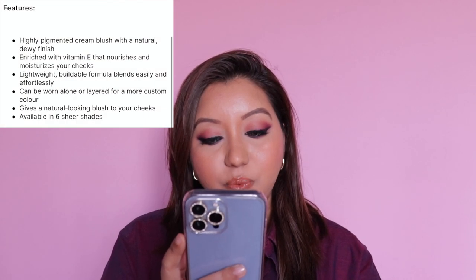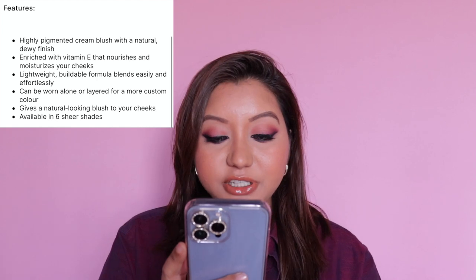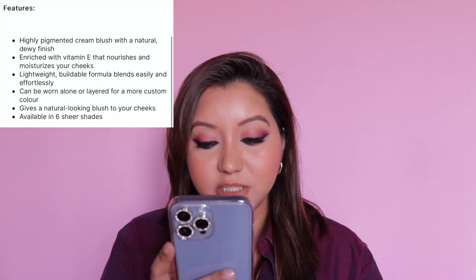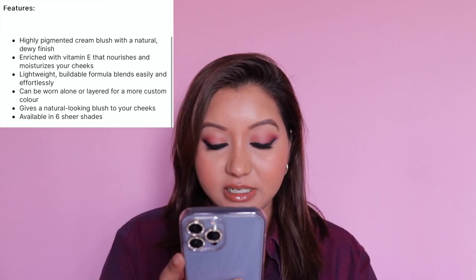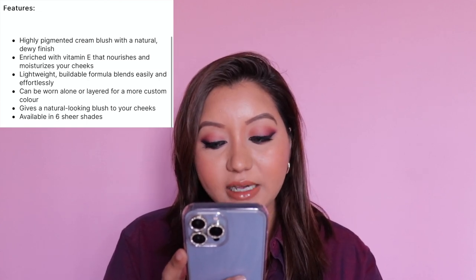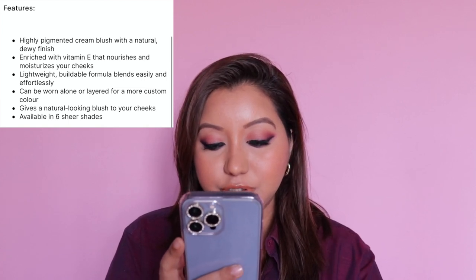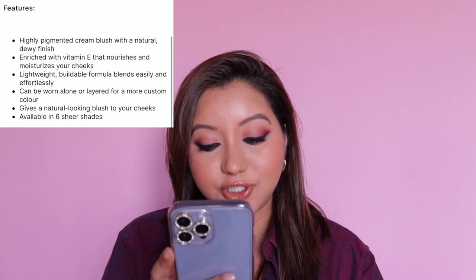Alright, so let's quickly go over the features of these blushes. Now, it says that it is a highly pigmented cream blush with a natural dewy finish, enriched with vitamin E that nourishes and moisturizes your cheeks. Lightweight, buildable formula blends easily and effortlessly. Can be worn alone or layered for a more custom color. Gives a natural looking blush to your cheeks and it is available in 6 sheer shades.